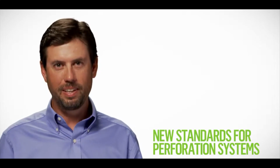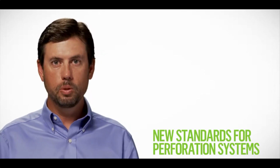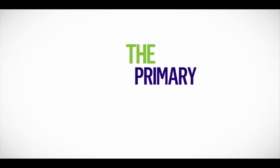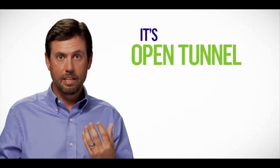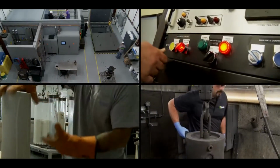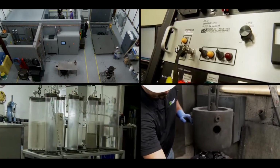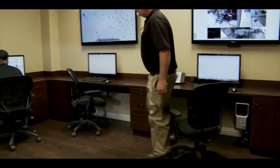As we move away from evaluating perforation performance in cement, we have to develop tools to predict how these products are going to perform downhole. The primary factor that plays into how well a perforation tunnel performs is the amount of open tunnel. Now, this is affected by the rock that you're perforating, the system and the charge design, and also the conditions that you're perforating in. The GEODynamics Perforation Flow Lab compares flow performance delivered by competing systems using natural rock targets under representative downhole conditions, systems, techniques, and scenarios.